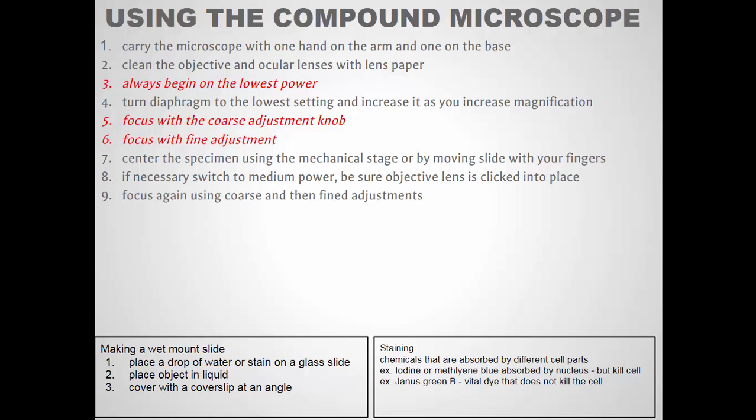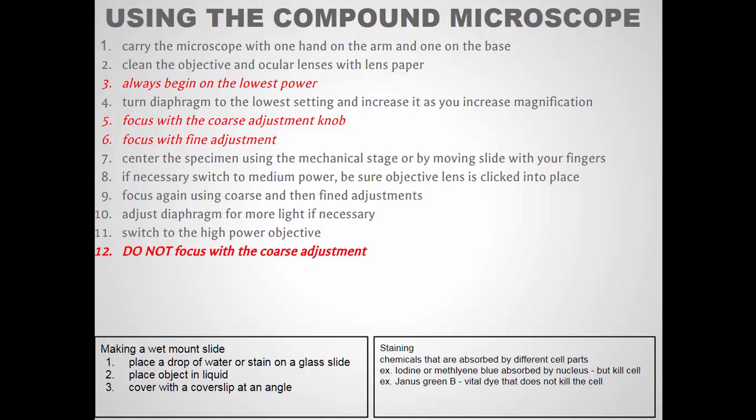If you need to make some adjustments, you could change it with the coarse adjustment, just moving it a little bit. You won't need a lot of adjustment when you go from low to medium power. Again, see your object, center it, adjust the diaphragm if it's too dim, and then you can switch to high power. Again, you made sure it was centered and in focus. When you switch to high power, it should be close. You should see the object still there.